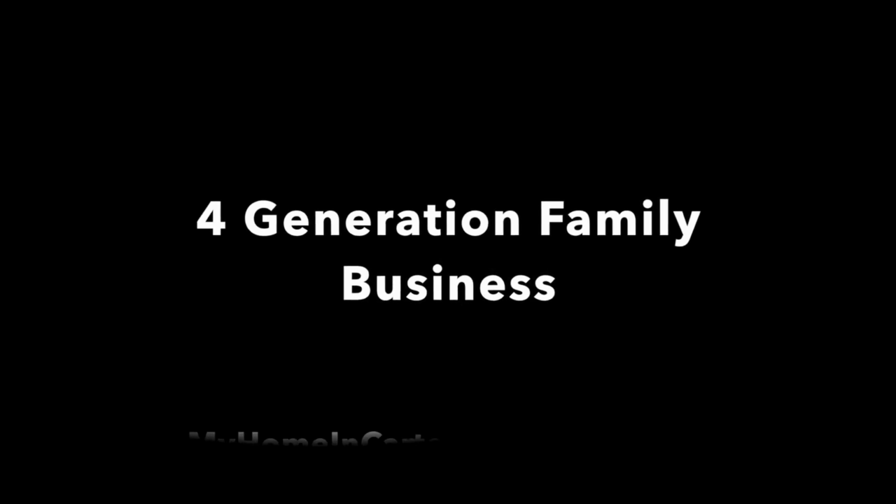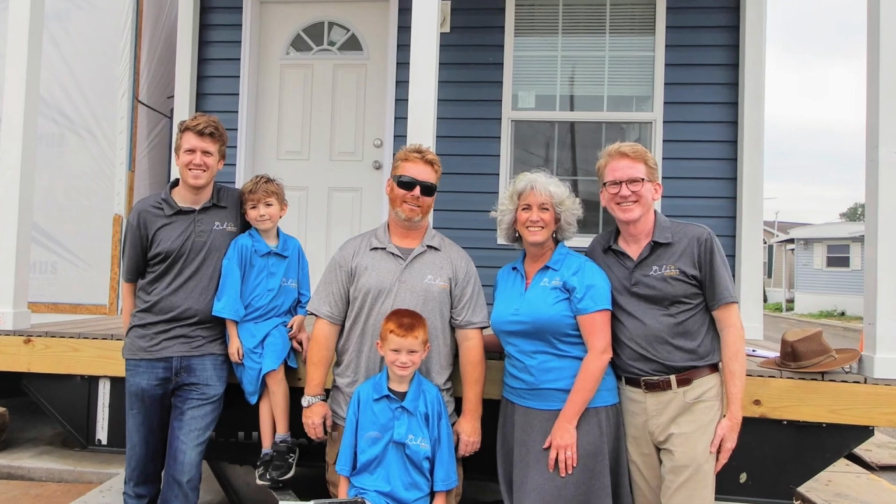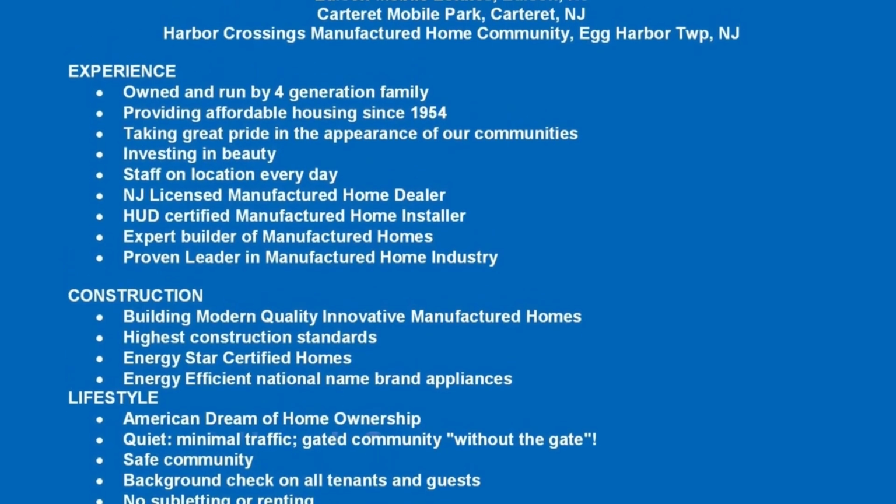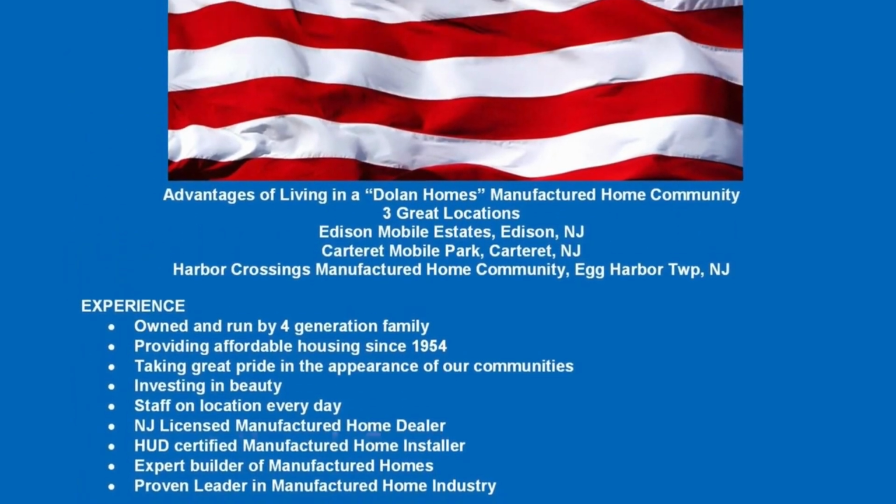We're 4 generations. The first generation has now passed, and then Robert and myself are the 2nd generation, and then our nephew and our son are the 3rd generation, and then our grandson and grandnephew are our 4th generation.